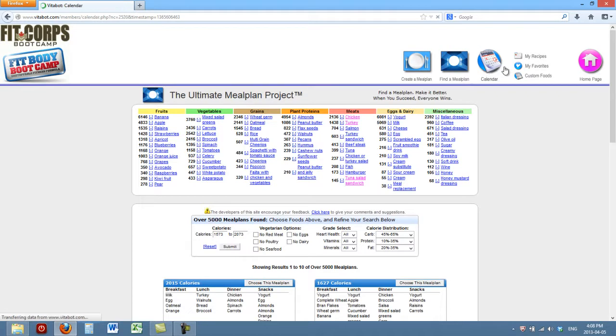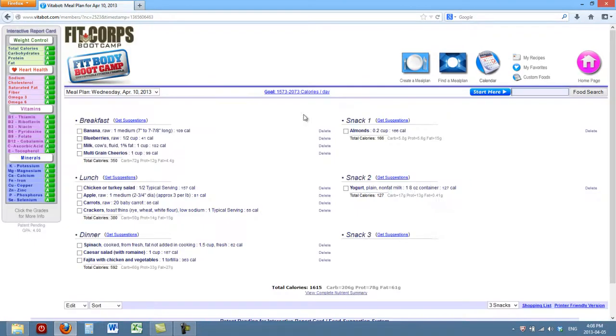Let's go back to that one for a second here, actually. We're going to click on that. Now, there's no snack here, but we know we want to consume food. We have a snack of almonds, snack of yogurt. We want to have a snack down in here.